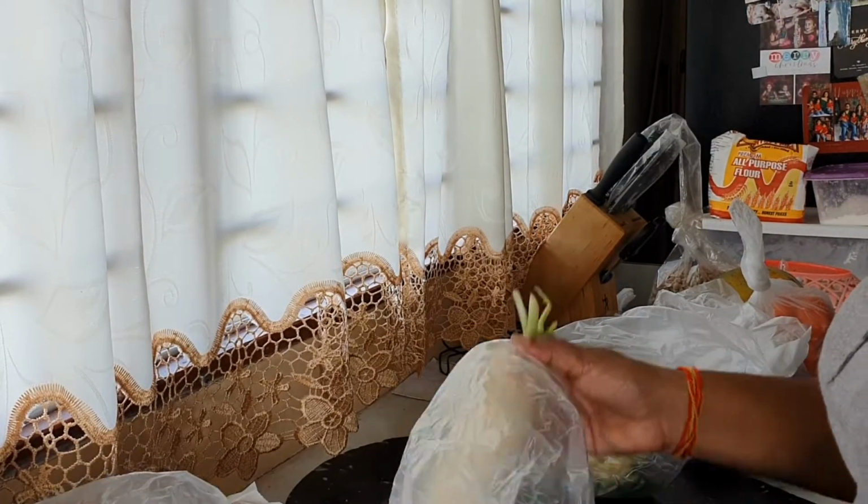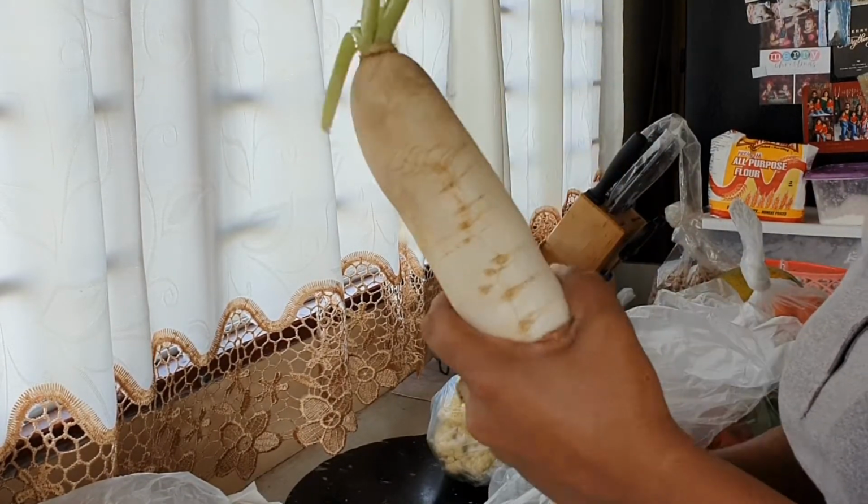So I got some morai or radish. I don't know if you guys know this.